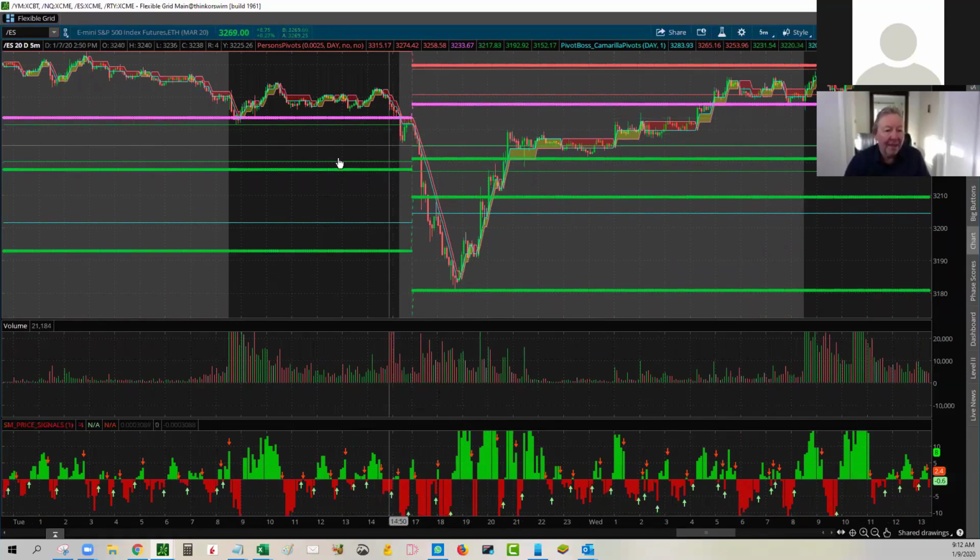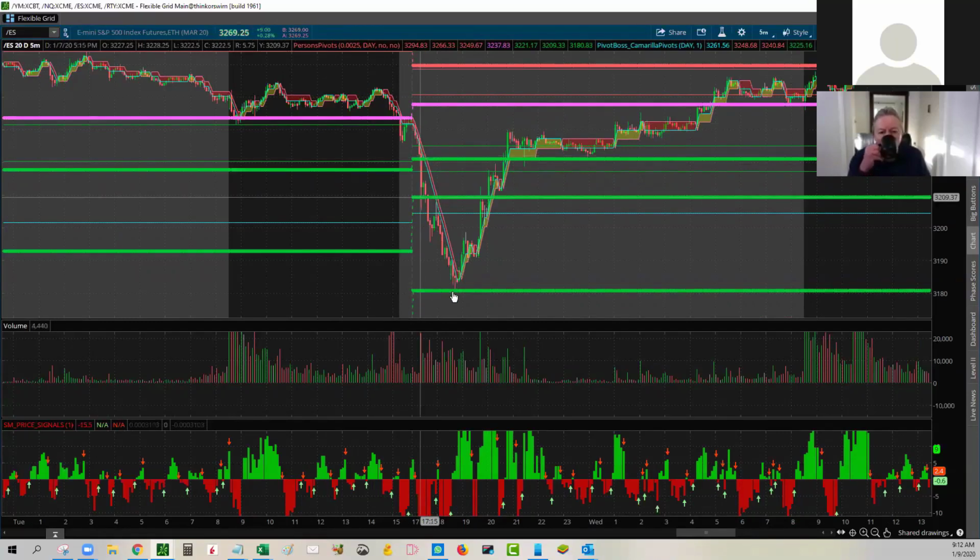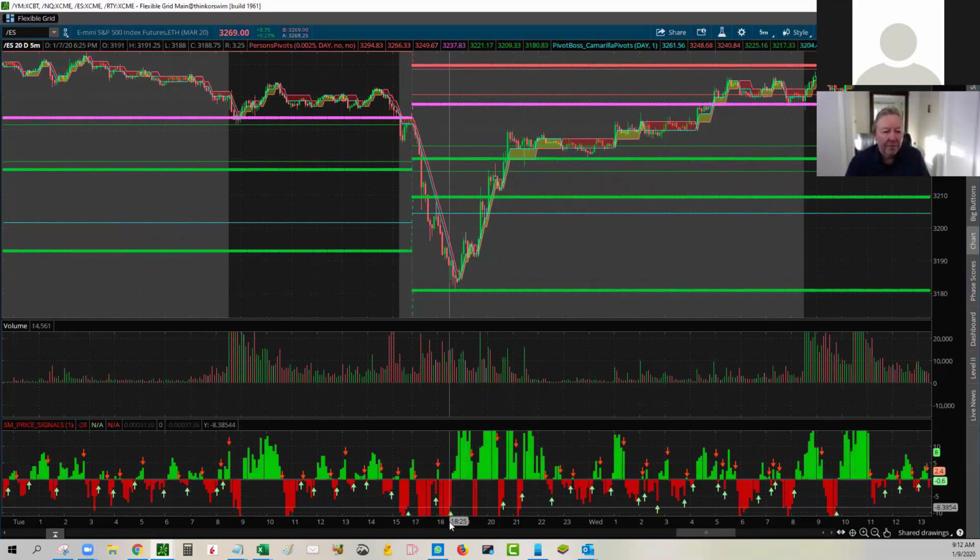So that could have been an easy entry point with a very, very tight stop, just above that pivot. That could have been a nice entry. Definitely. And if you're watching it, you could be taking profits off here, taking profits off. If you go all the way down, that's some major profits there. If you're playing, that's not even overnight yet. That's just 6, 7, 8 p.m. depending on where you are.